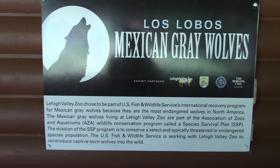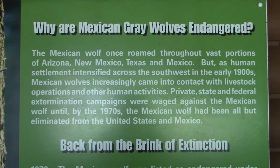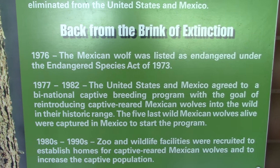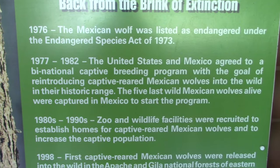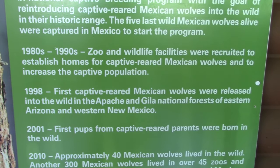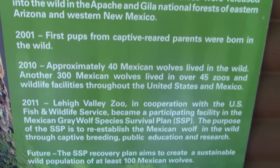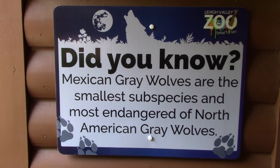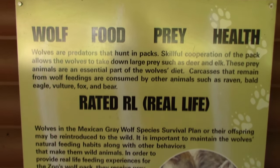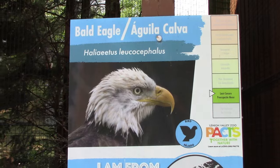More information on them. Smallest subspecies and the most endangered of North American gray wolves. It's very, very important for zoos to help out with these animals. All right, we got bald eagle.